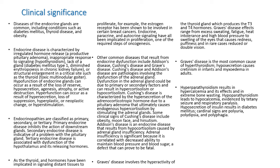Hormones have been implicated in signaling distant tissues to proliferate, for example, the estrogen receptor has been shown to be involved in certain breast cancers. Endocrine, paracrine, and autocrine signaling have all been implicated in proliferation, one of the required steps of oncogenesis.